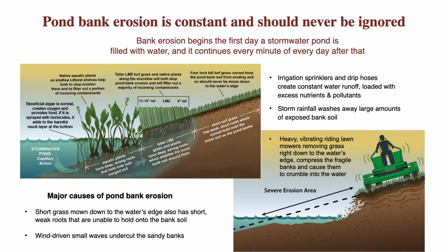Another cause comes from the automatic irrigation sprinklers and drip hoses, which create constant water runoff that carries sediment along with it. Yet another important source of bank erosion comes from allowing heavy riding mowers to mow grass right down to the water's edge. The diagram on the right shows you how they cause the damage. Their weight compresses the soft soil, and their vibrations shake the fragile bank until portions of it crumble into the pond. A riding mower like this should never be allowed to drive closer than 3 feet to any pond bank.